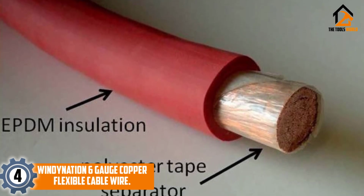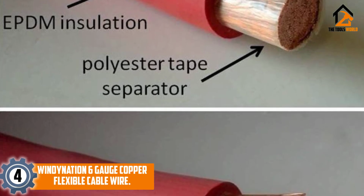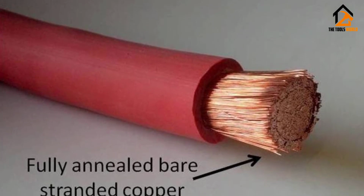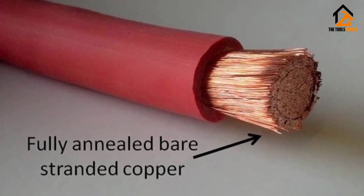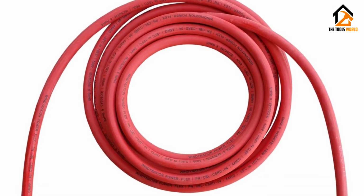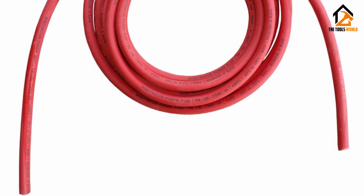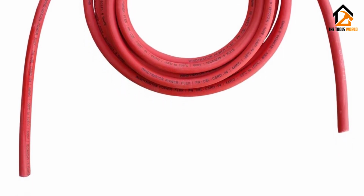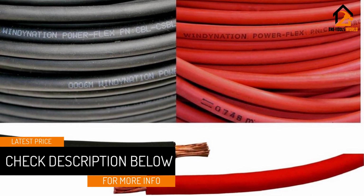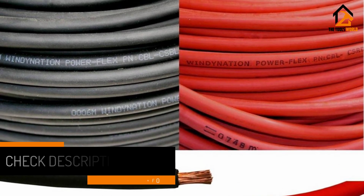Moving on at number 4, we have the WindyNation 6-gauge copper flexible cable wire. WindyNation provides multiple options for a welding cable, hence we have included another WindyNation cable on our list. Here is another WindyNation welding cable at a very reasonable price tag. It is a 10 feet long variant with similarly strong power capacity of up to 600 volts. All other attributes are similar to previously mentioned WindyNation cables, such as high-grade EPDM insulation jackets and superior resistance to cuts, tears, abrasion, and moisture damage.